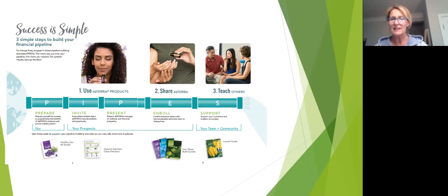And then the next step is the E. You're going to help them enroll and get them empowered. And how you're going to help them become empowered is by supporting them through to success, whatever that looks like. So some people you're just going to need to do the Live Guide with, right? To show them empowered living. Some people are going to want to know how to share. They're going to want to have a class. And so you're going to walk them through the Share Guide about how to share the products in the class environment with your help and support.